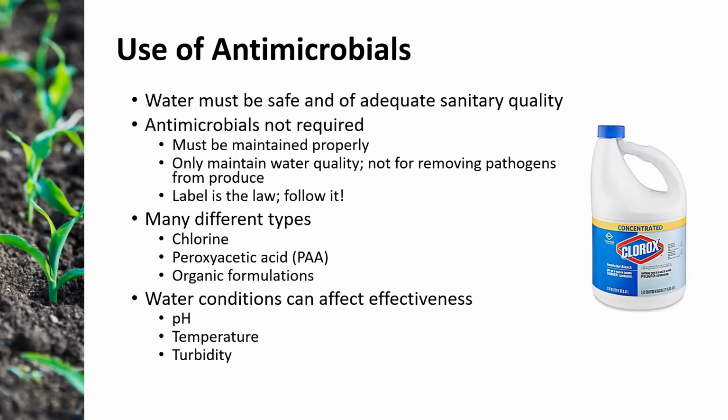Also, with the use of antimicrobials, the label is the law, so it needs to be followed. Depending on the antimicrobial you're using, it's going to have different effectiveness at different pH ranges and different temperatures. So you need to really pay attention to the label. If the label says that you need to use it at a pH between 6 and 9, then you're going to need to test to make sure that your water pH is between 6 and 9 for that antimicrobial to be effective.